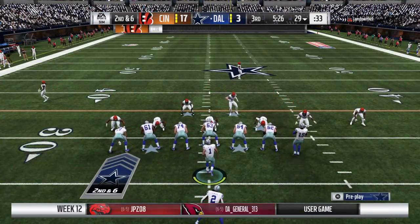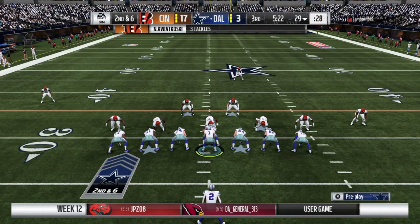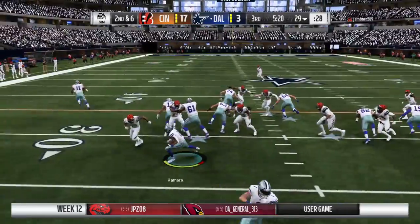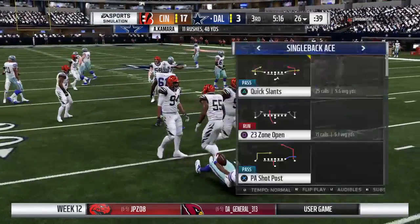Hey, tempo. Well, they did throw interceptions on their last 2 drives, so no surprise at all they decided to start it with a running play. I'm actually a little bit surprised, though, that they got as much out as they did. Yeah, decent little gain. Puts him in a pretty good spot for 2nd down.